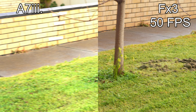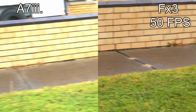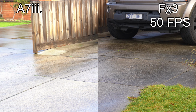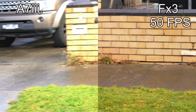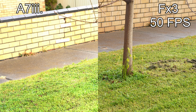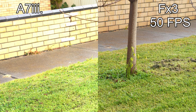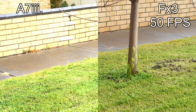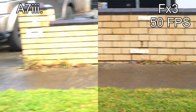F7.1 for both cameras. The metering rate's a lot more correct on the FX3 because I've got the higher shutter speed, so it's a darker image, but more appropriate for what we're filming. And I'll leave it stationary there. How does that look? I'll leave it on the car stationary.